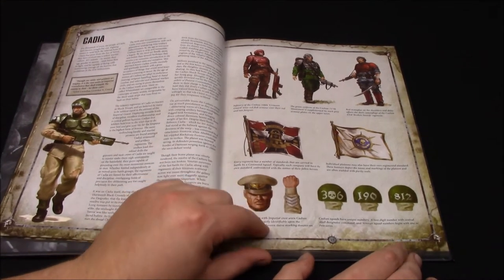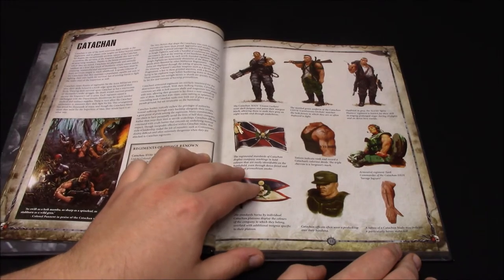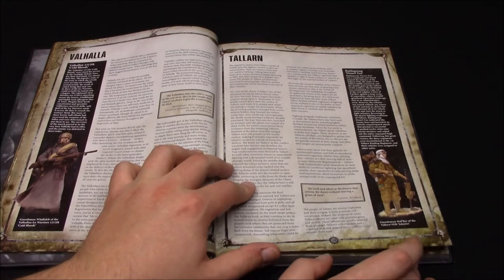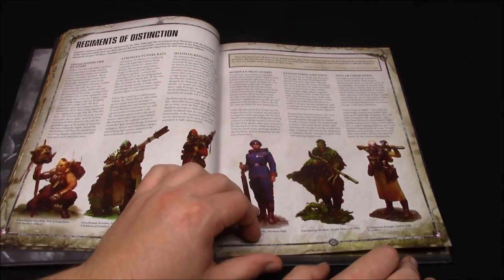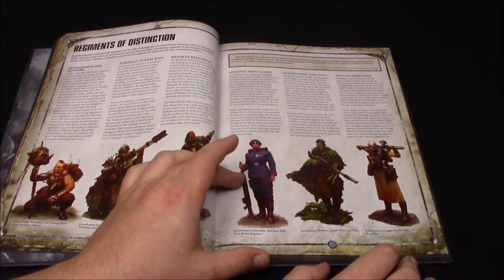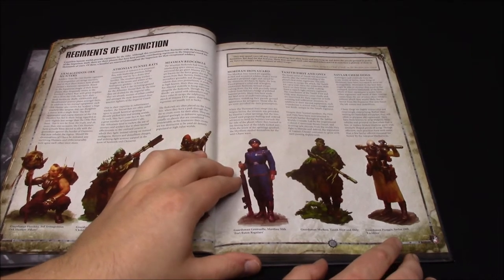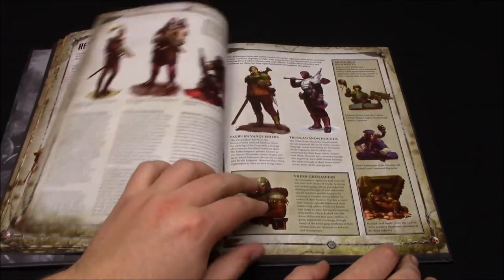And then you've got the Cadians, different colour scheme. They're all cool colour schemes actually. Quite impressed. Catachans. Armageddon Steel Legion, Vostroyans, Valhallans, Tallarn. Regiments of Distinction. So these are different regiments you can customise and do your own, except for Mordian Iron Guard, which are a set regiment. Most of these regiments are in lead, sadly. They haven't done them in plastic. I wish they would, which is a bit of a shame. But one day, you never know, they may do these in plastic or fine cast or whatever.